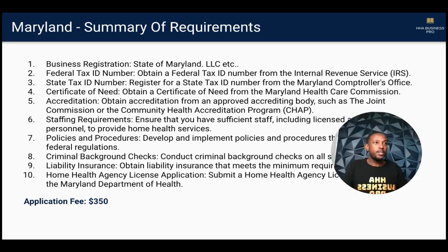Number 4 is you need a certificate of need. I'm not quite sure what this means, to be very honest with you. So when I was doing my research, I just added this as a summary. But what you need to do is contact the state to figure out exactly what they're talking about here. So either email them or call them and find out what the certificate of need means. And you can obtain a certificate of need from the Maryland Healthcare Commission.